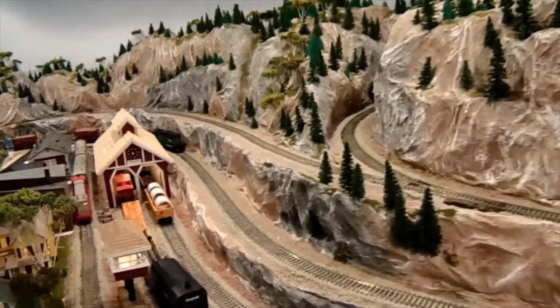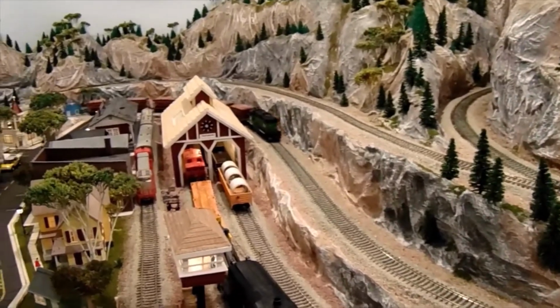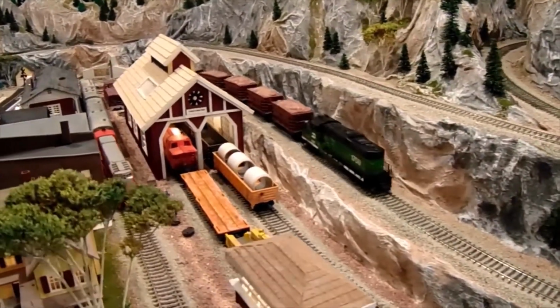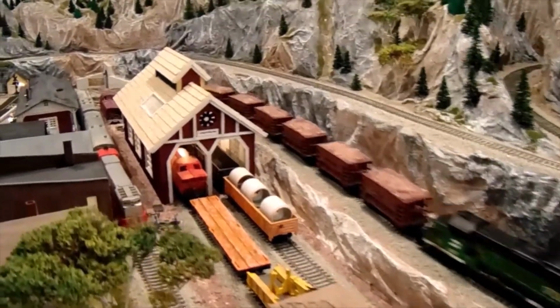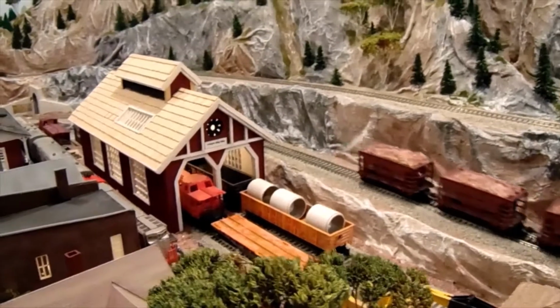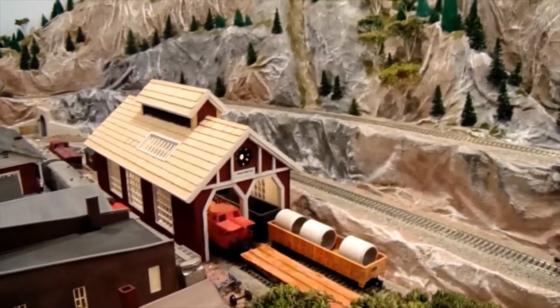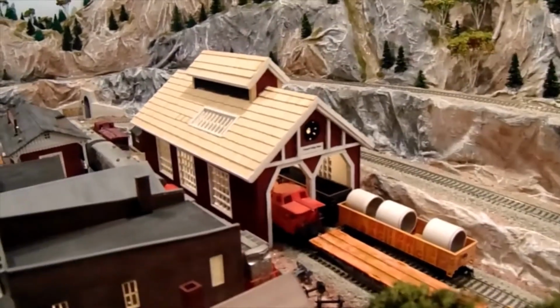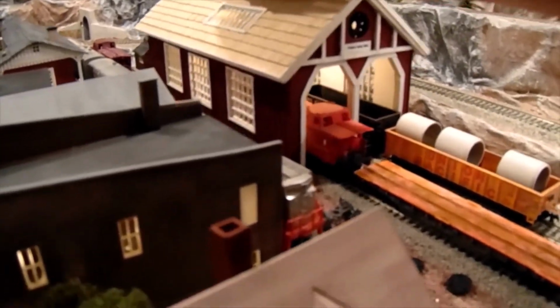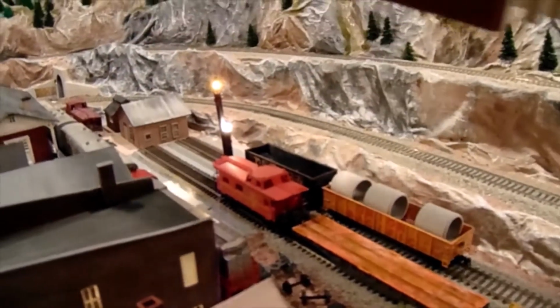So we're going to talk about the shops on the Copper King Mine, and then we're going to go look at Bingham Canyon shops. Anyway, this is my little engine house right here I built. Yeah, it's scratch built. And we'll grab it and take a look at it. We'll take it over to the bench and see if we can take a closer look at it.